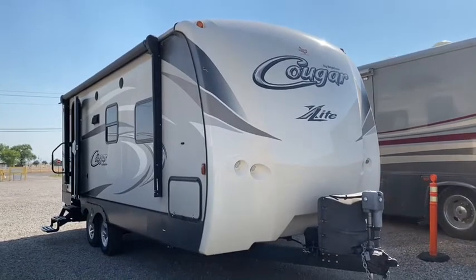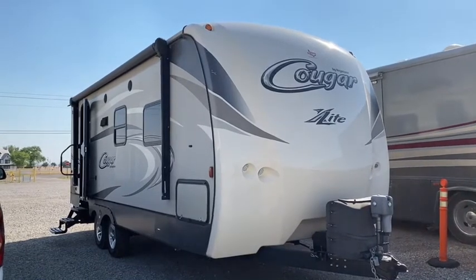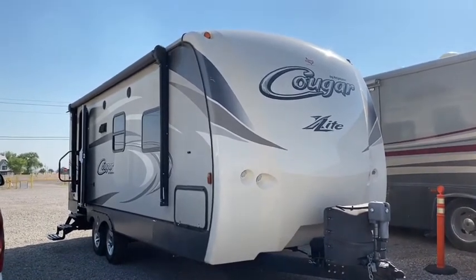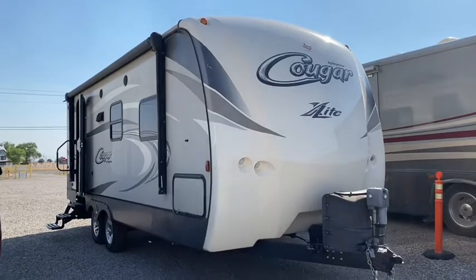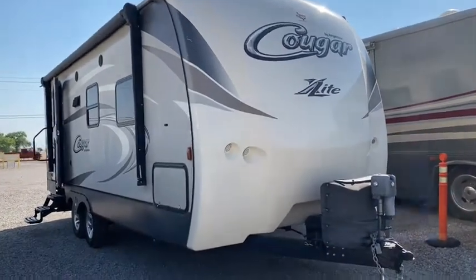Hi, I'm Amanda with K's RV in Moriarty, New Mexico, and today I'm going to show you around this 2016 Cougar Model 21RBS. This unit was only used a handful of times. It's very clean and is really going to make the perfect camping unit.